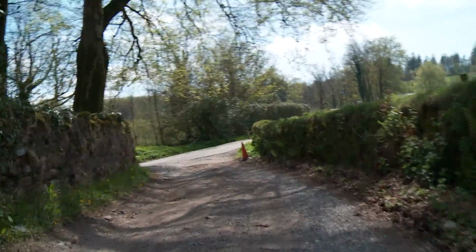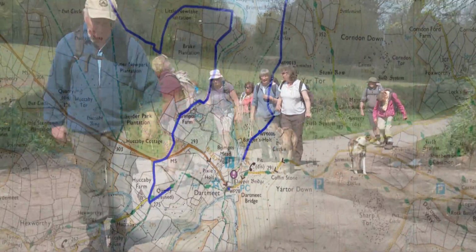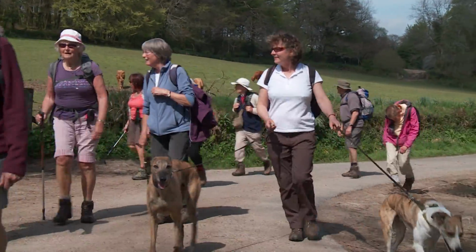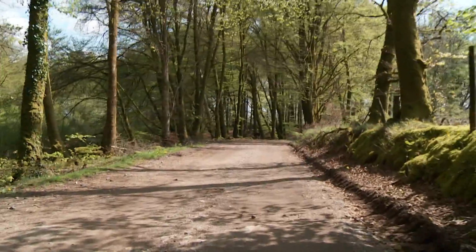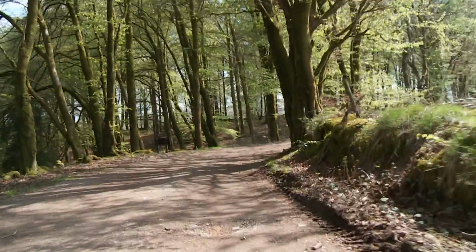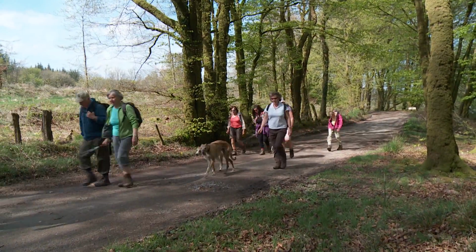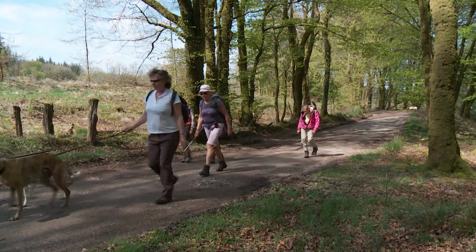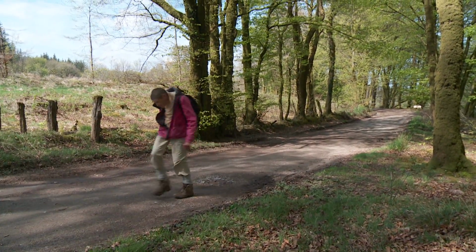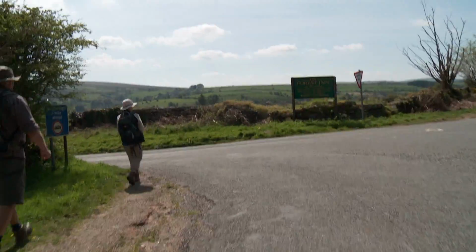For us, we're heading for Huckabee, which will avoid going down the main road to Badger's Holt, which is likely to be very busy on a bank holiday. This relatively short detour is about an extra three-quarters of a mile. An added bonus, a motorbike cavalcade, not something you often see on a Dartmoor walk.